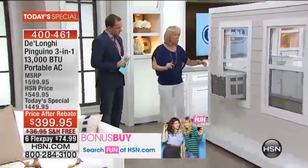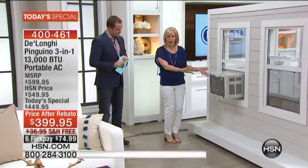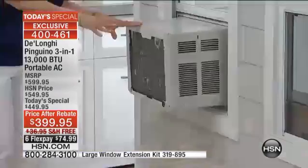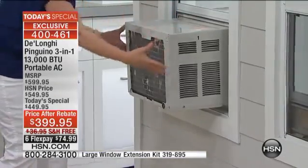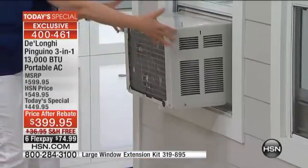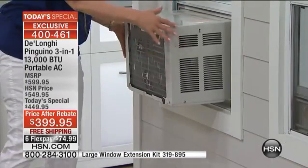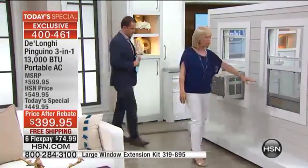Okay, so with a window unit, we're looking at the back side of both of these. We know it's an eyesore. We know that. Certain communities don't even allow it. It gets wet, the condensation drips, it's rusty, it gets moldy down here, it rattles, it's loud, really no comparison. It sticks out. Okay, over here, I want you to see the DeLonghi.